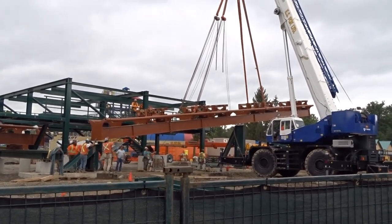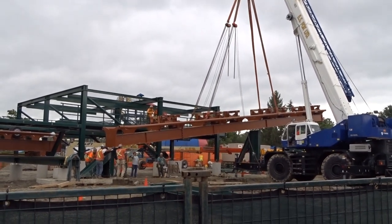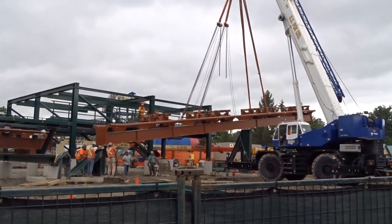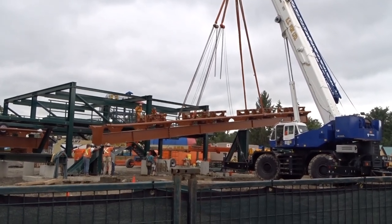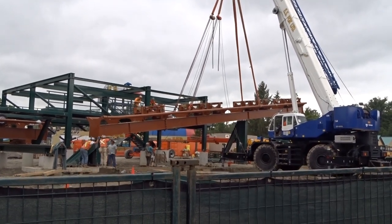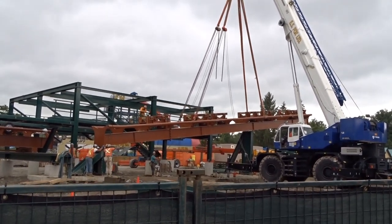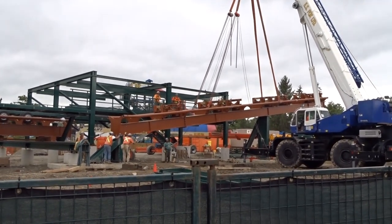Again, I filmed this at 12 p.m. There was no sign of this being installed on Monday when I went. Tuesday it rained and they did not do construction. I know they didn't. And so between Monday and today, with very little time, maybe 6 hours of construction, they had this all done. So that's phenomenal. I can't believe it.